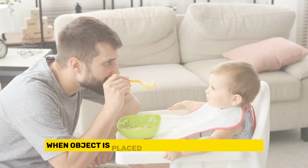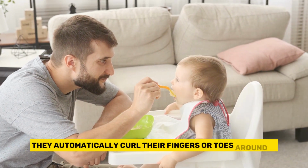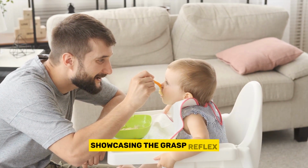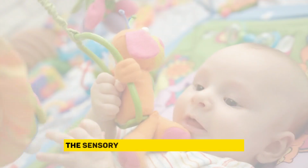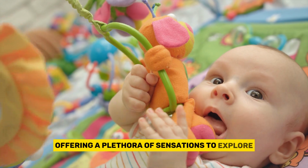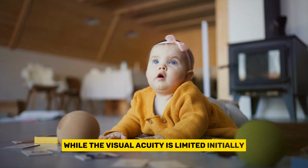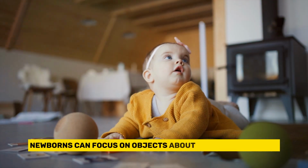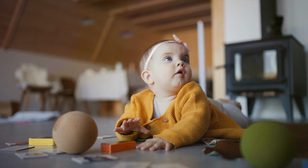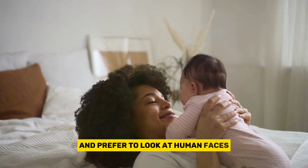When an object is placed in a newborn's palm or foot, they automatically curl their fingers or toes around it, showcasing the grasp reflex. The sensory world opens up to newborns, offering a plethora of sensations to explore and interpret. While their visual acuity is limited initially, newborns can focus on objects about 8 to 12 inches away. They are drawn to high-contrast patterns and prefer to look at human faces.